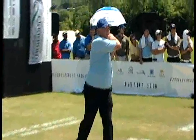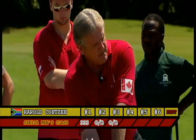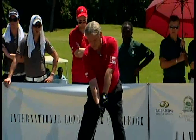Now Harold Coatsey, with a little bit of pressure on him for his third drive, as he now knows he has to beat that 358 marker. Not a bad swing at all, and he's happy with that. Inside his swing pattern, and just out of bounds by a little bit. Kind of a cut there.